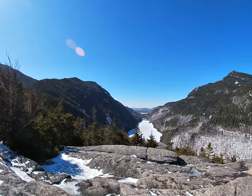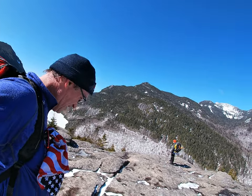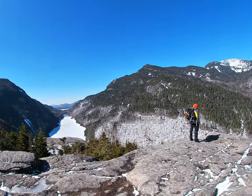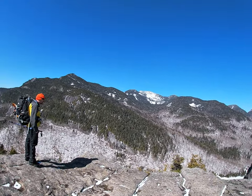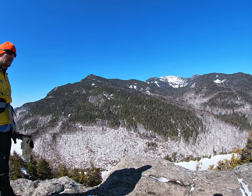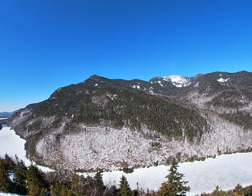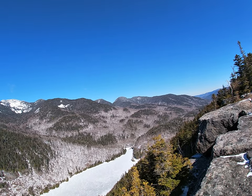Okay, so there's that view everybody talks about. There's another view down there too. Pretty awesome day out. Oh, there's another lookout right there. See, so there's a dam down there. Yeah, that's what I was, yeah.